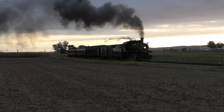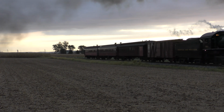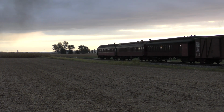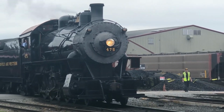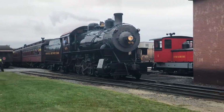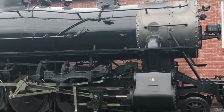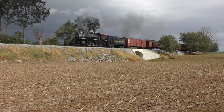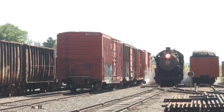So I think we now have our answer why Norfolk and Western number 475 was featured in Thomas and the Magic Railroad, instead of the old representative for the Rainbow Sun being Union Pacific 844. 475 was chosen based on Britt Allcroft's liking towards the N&W M class, and luckily, the Strasburg Railroad came in to fill those needs. 475 continues operating at Strasburg, pulling passenger excursion trains along with the occasional revenue freight train.